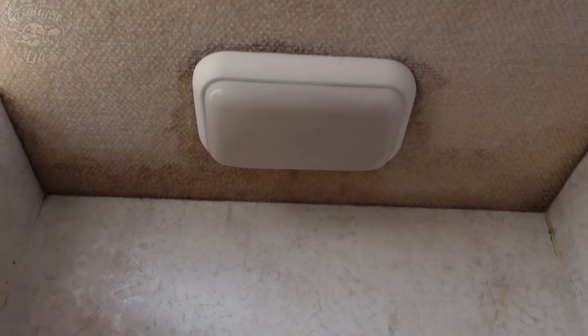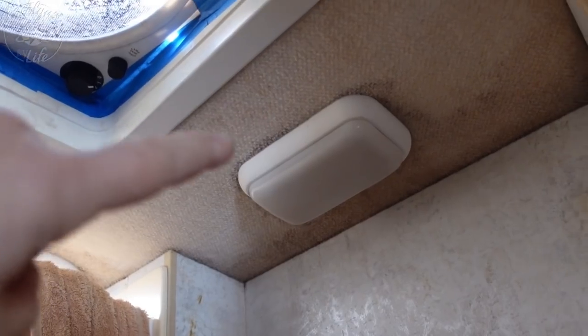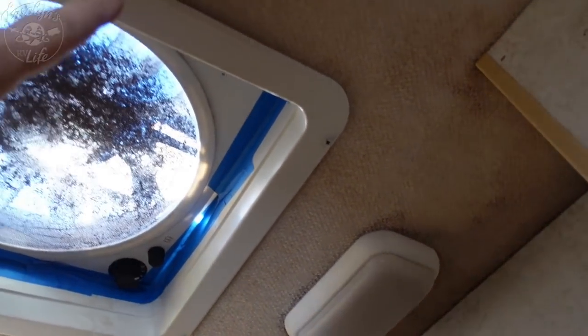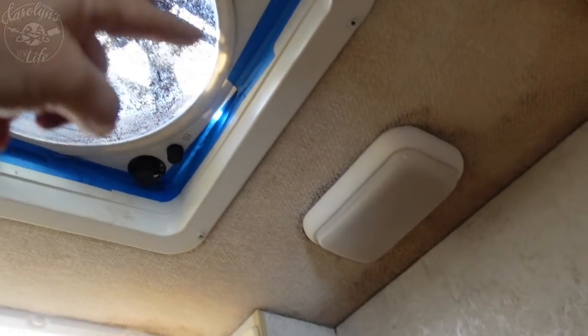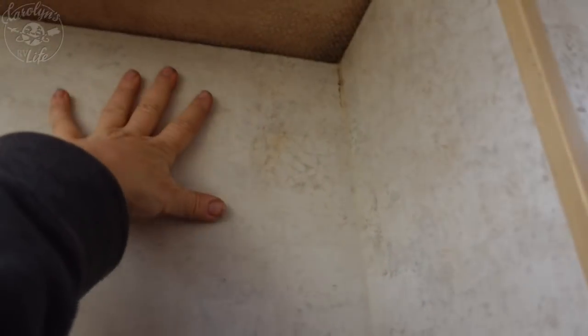So this has always been stained from leaks. When I was on the Pacific Crest Trail, I had a guy look at my roof. He said, oh, the roof looks good. And he resealed this vent. He said this vent was leaking, and I haven't had any problems since, but this is really, really wet right now. Even the wall has been wet. But I've been running the fan in here.